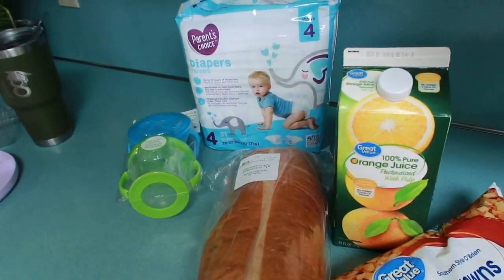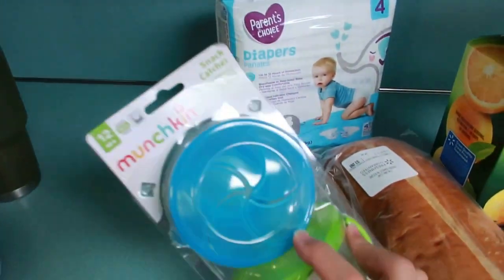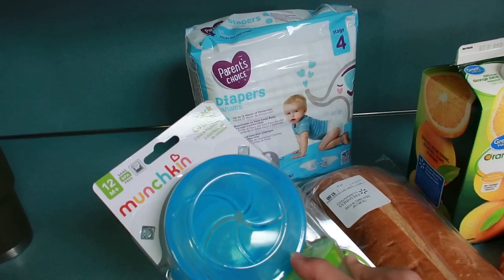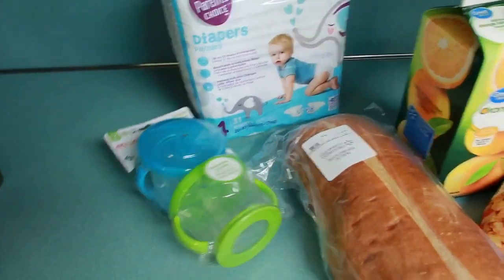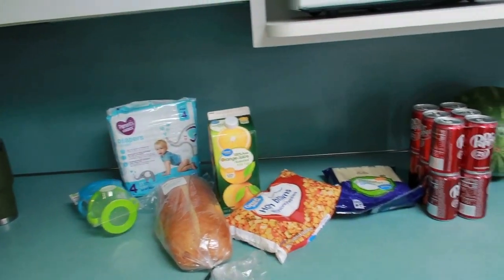I will show you all what I'm going to be making. And then a couple things for Zendaya, just Pampers and some of these snack cups. I'm hoping I can get her to figure these out and be able to eat her snacks on her own. But we will see how that goes. So anyways, that is the rest of my grocery haul, and I'm going to get these put away real quick.